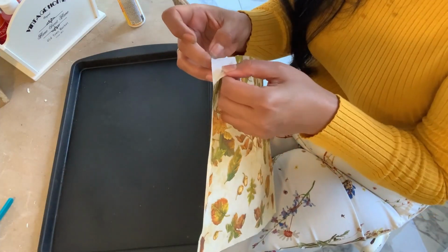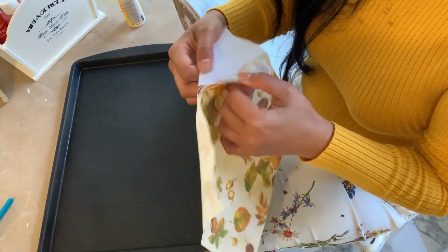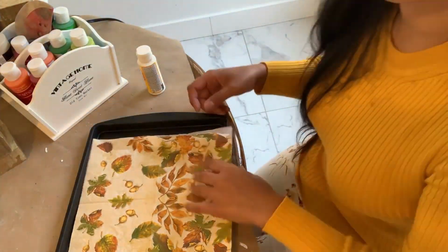So guys, this is a 2-ply tissue. You just need to separate the sheet and you're only using the sheet with the design for decoupage.